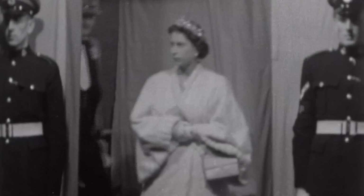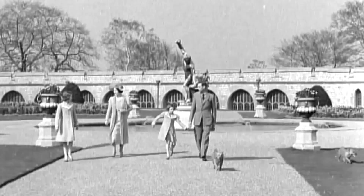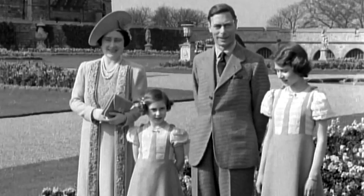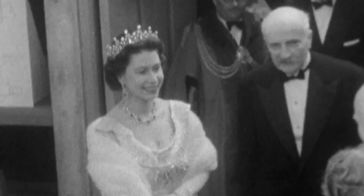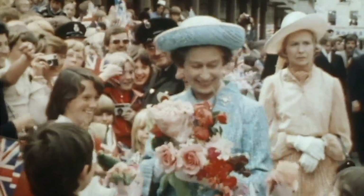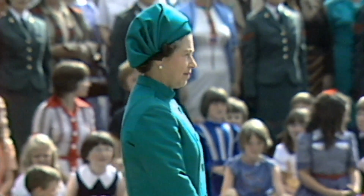Making fashion decisions when you're in the spotlight is no easy task. Fortunately, Queen Elizabeth had several decades of practice. From her first formal dresses as a child, to her ball gowns and the signature coats and hats she wore in her later years. Here we've rounded up some of Her Majesty's best fashion moments throughout her style evolution.